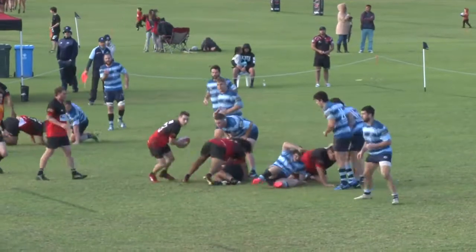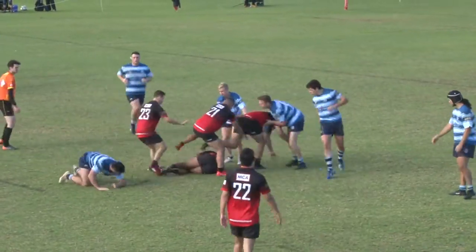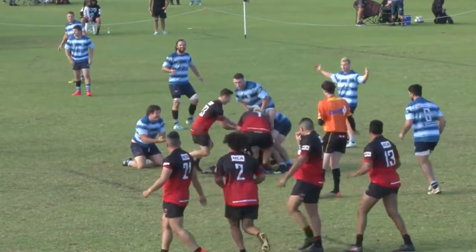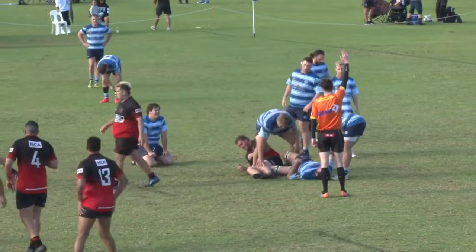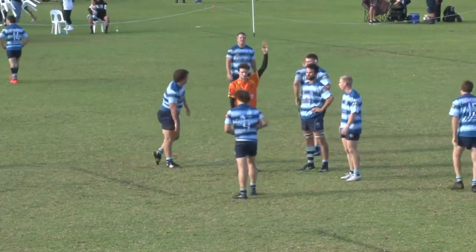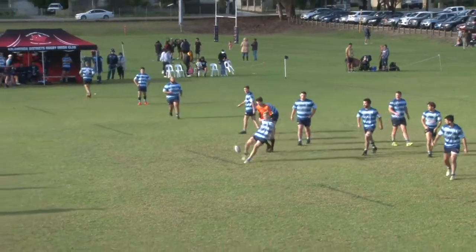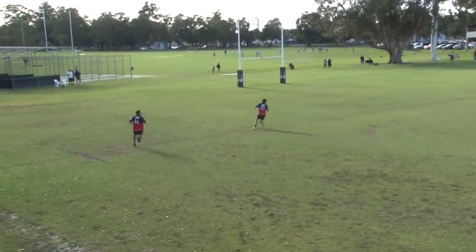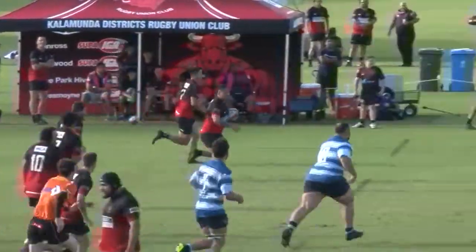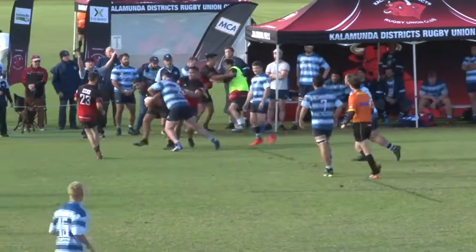Crashing the line well. One Cottesloe man straight over the top and wins the penalty. Did well to alleviate the pressure there. Opportunity wide here. Back up to the 40. They might get driven into touch here. They try to keep it alive, and they do.